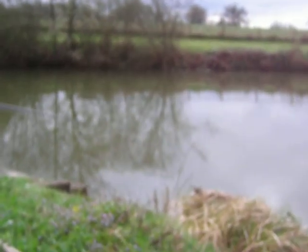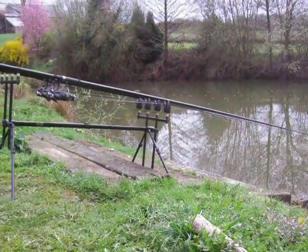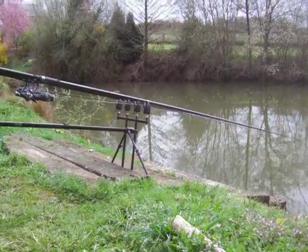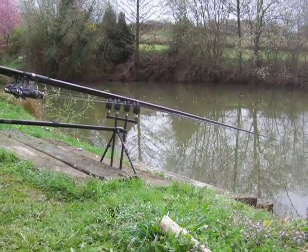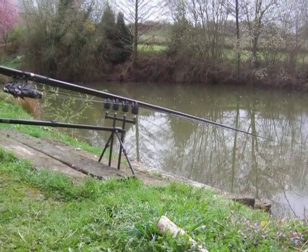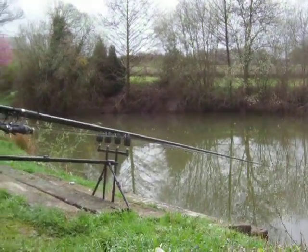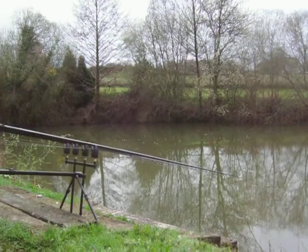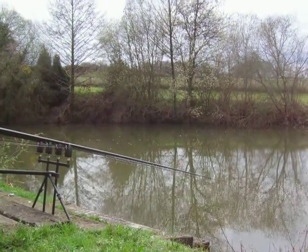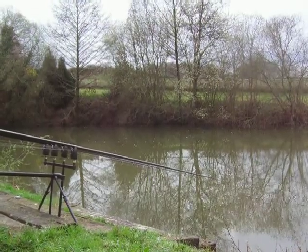It's a gorgeous day, really. Waiting. The sun's not breaking, the clouds are trying to, but I'm not too worried. Like I said, I'm quite happy to be out on the bank, really. I'll put this one in every minute and see how it goes.